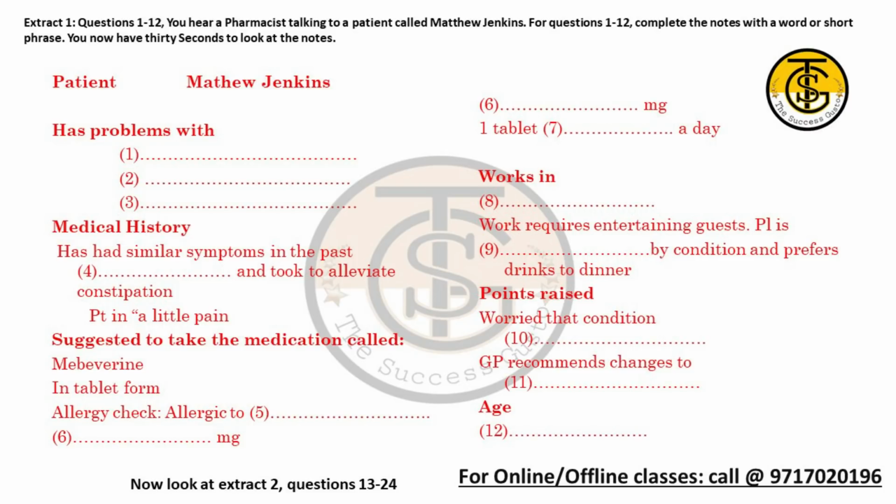Extract 1. Questions 1 to 12. You hear a pharmacist talking to a patient called Mathew Jenkins. For questions 1 to 12, complete the notes with a word or short phrase. You now have 30 seconds to look at the notes.